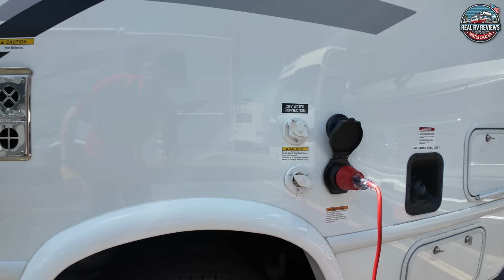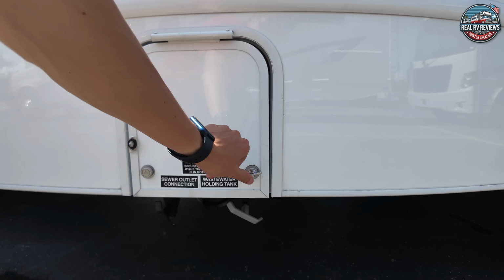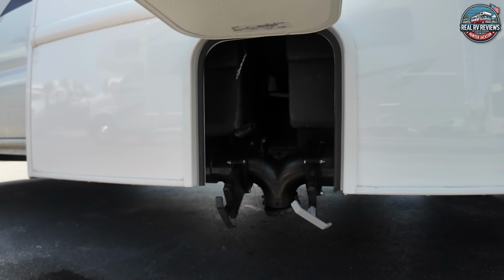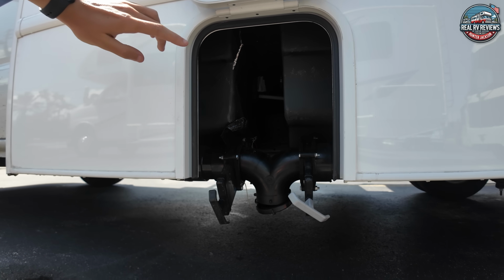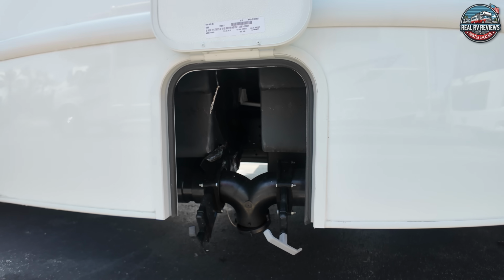As to be expected, there is only one gray and one black tank, and both of those exits are going to be located behind this compartment door here. They're rocking a wet bath in this unit, but it does have a traditional tank, so it's going to feel a little bit more like a regular camper.